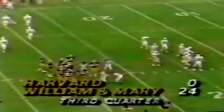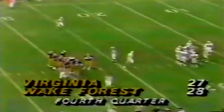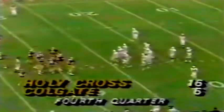More scores coming up here. William and Mary over Harvard. And this one in the fourth quarter, Wake Forest coming back to take the lead over Virginia, 28-27. Holy Cross over Colgate in the fourth.